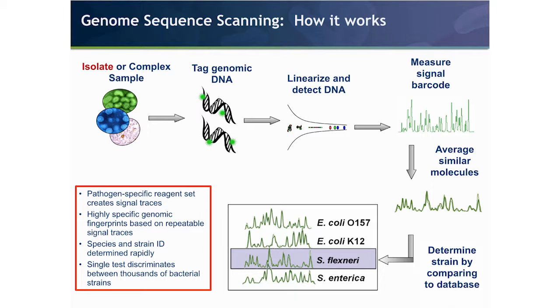scanned by the laser optics systems, determining the length of the DNA molecule and the spatial arrangement of the bound probes, which show up as fluorescent peaks, creating a barcode for that piece of DNA. The onboard data analysis software will average similar barcodes and then compare the barcode to a database of GSS fingerprints created from pure culture isolates or whole genome sequence.